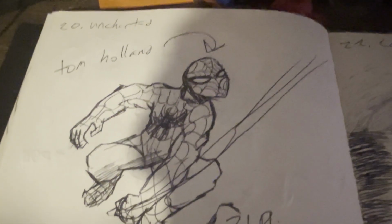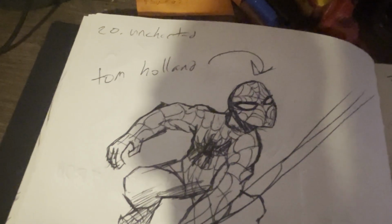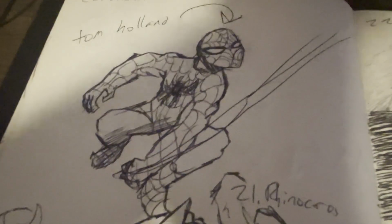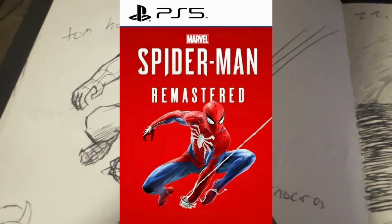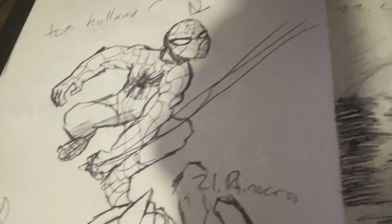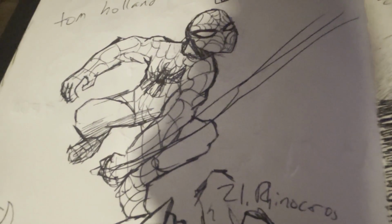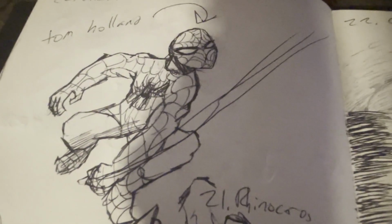Uncharted. So I drew Spider-Man because I like Spider-Man, and Tom Holland was in Uncharted, and Tom Holland also played Spider-Man, so it just made sense. I based the pose off of this one. I think it's the PS5, the PlayStation. It's friggin' Spider-Man. I'm not the biggest Spider-Man gamer. I just like the pose that was on that cover art, I think. So yeah, that's this. The anatomy's a bit off, but you know, I'll get better eventually.